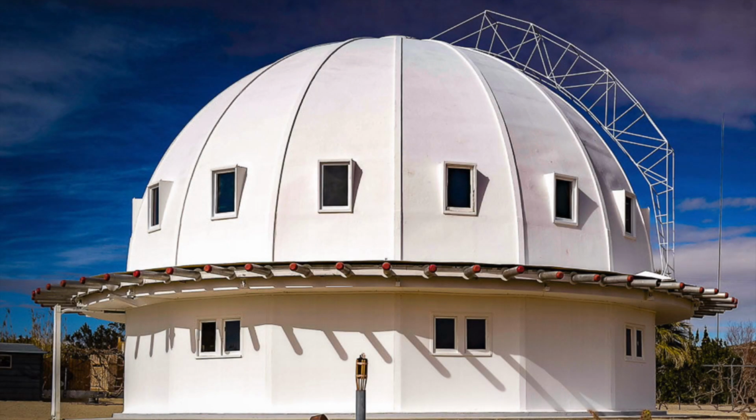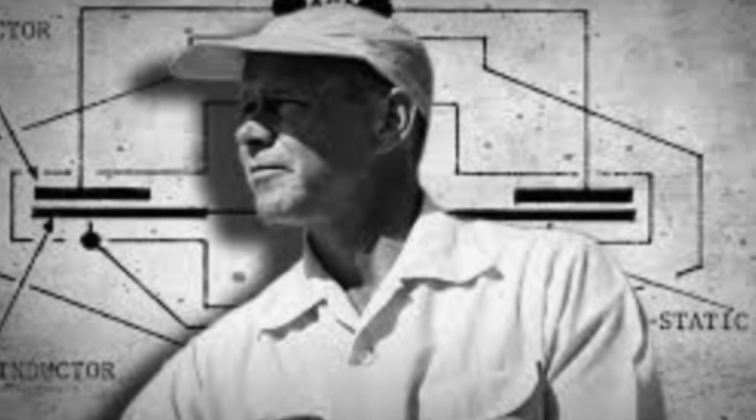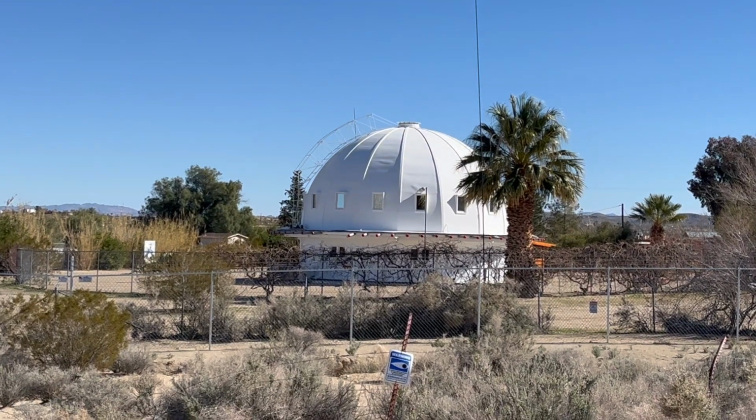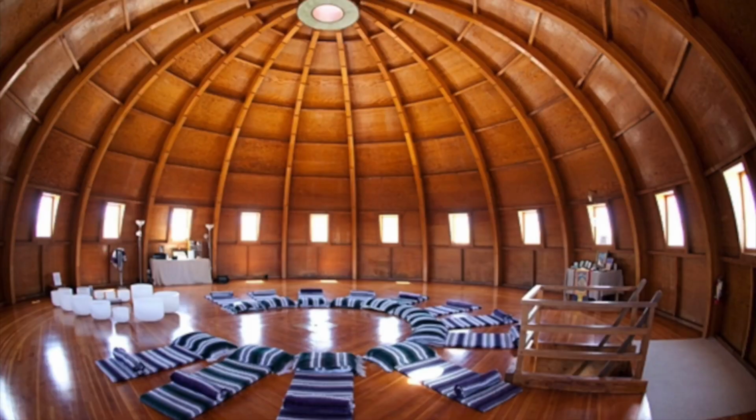Guys, we're here at the Integratron right there, and I'll tell you next what that's all about. Located 20 miles from Joshua Tree, you can find this dome structure built in 1954 by creator George Van Tassel as a means of physical body rejuvenation and time travel. While neither have yet to occur, it's still a neat place to visit. You can even rent out the Integratron for private events, but it's not open to the general public.